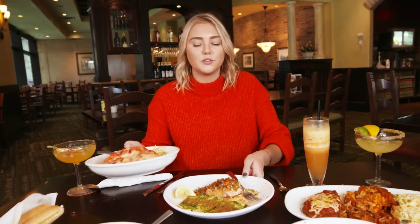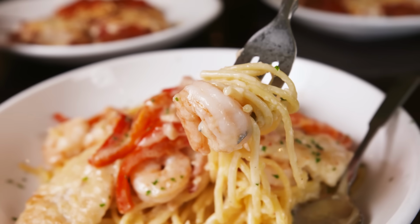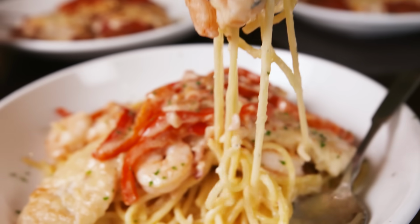Justice for salmon. So last but not least of this round, chicken shrimp carbonara with peppers. We know how I feel about peppers. I'm just gonna scoot those off to the side.